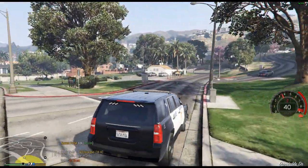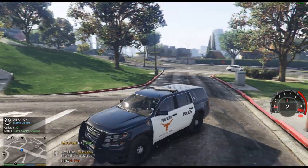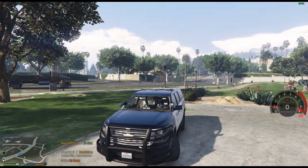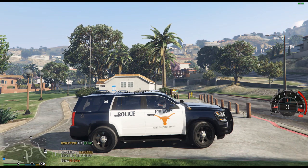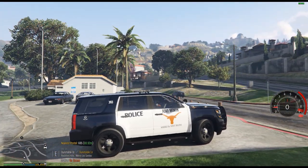It's just this Tahoe that's messed up on the right side. The Charger that I was just playing with and the F-150 are good. It's just this Tahoe. I don't understand it. It's all right. It's not too messed up, but I guess it kind of is.